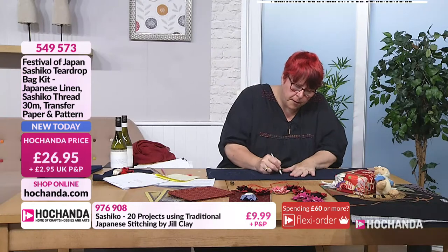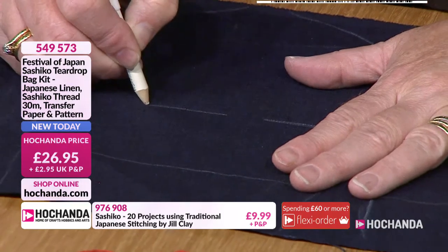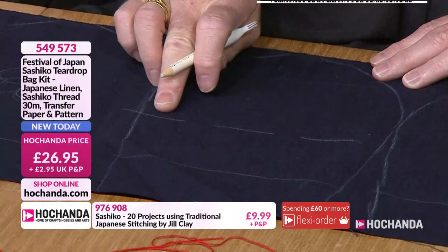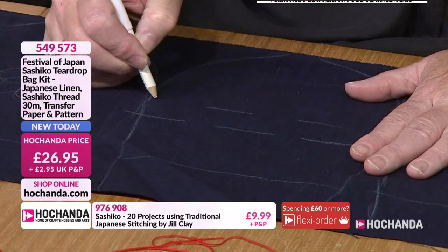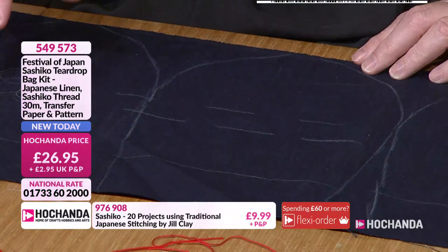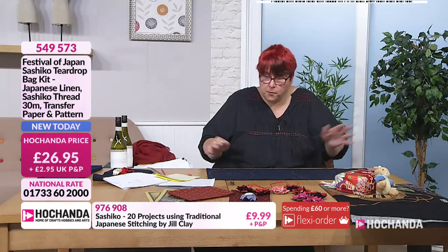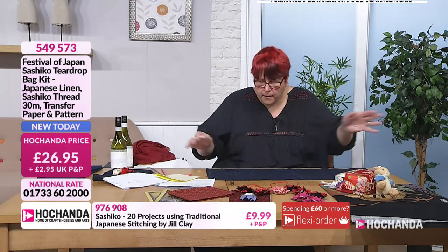So if we were thinking about it on here, you're not going to do stitches this big, by the way, because it won't take you long to finish. That would be a traditional sashiko size stitch. Running stitch would be this one. So that's what makes it sashiko as opposed to a running stitch. If you want to do it as a running stitch, do it as a running stitch. If you want to put embroidery silks on it, if you want to do anything you want, once you've got the bag, play with it.